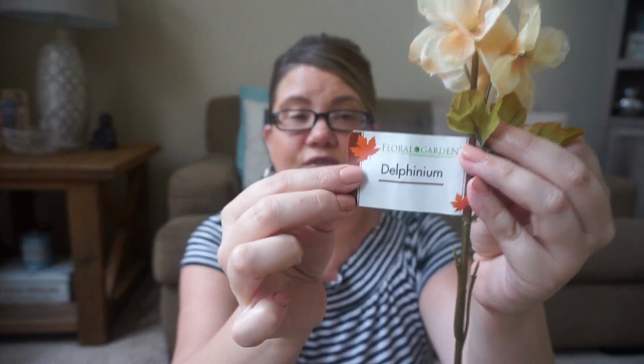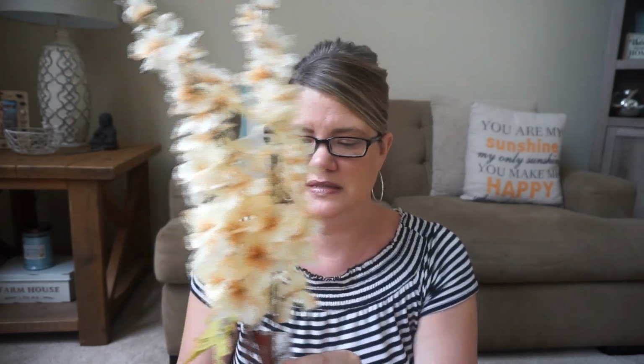These are really amazing ones that I picked up. I don't even know what they are, delphinium. I hope I'm saying that right. Let me show you guys. If you can see that, delphinium. I picked up 2 of these because they had them in different colors, but for some reason I'm gravitating toward this color. These are so cute. I'm definitely looking for more of these. These are so pretty for the fall.